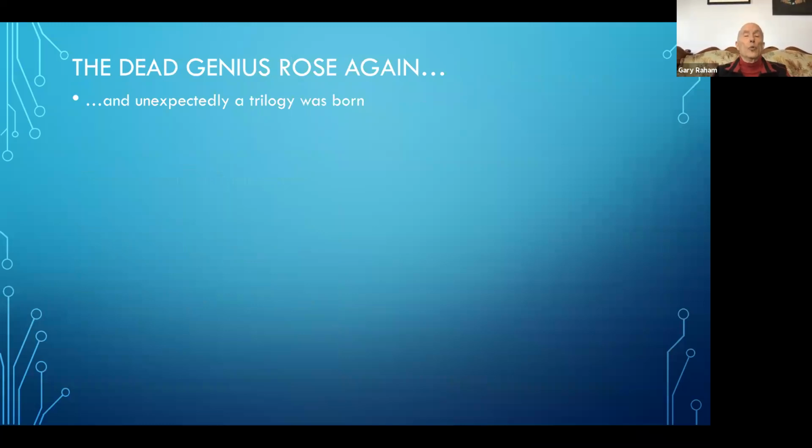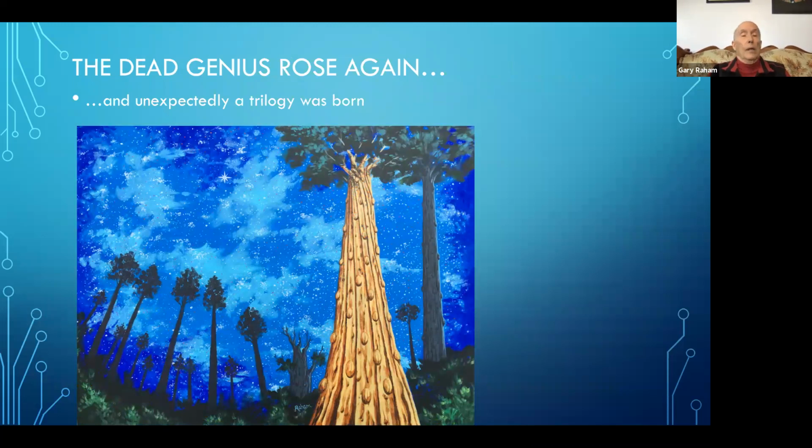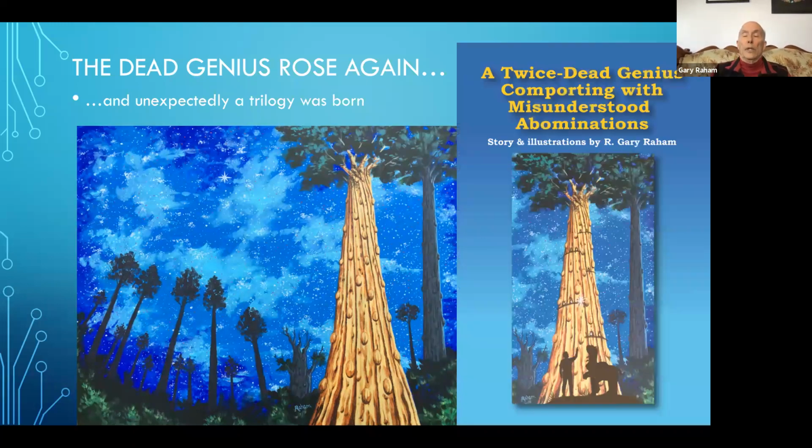The dead genius rose once again, however, with the next book that I wrote, and that was the Twice Dead Genius book. And unexpectedly, when I was writing this book, I decided that I could probably make this a trilogy with the first book that I wrote. That turned out to be a little more difficult project than I originally thought, but it was fun in the end. And so I combined in A Twice Dead Genius, comporting with misunderstood abominations, the Grovian creatures that I had invented for A Singular Prophecy, along with the Jatterbadian creatures that I had invented for A Once Dead Genius.